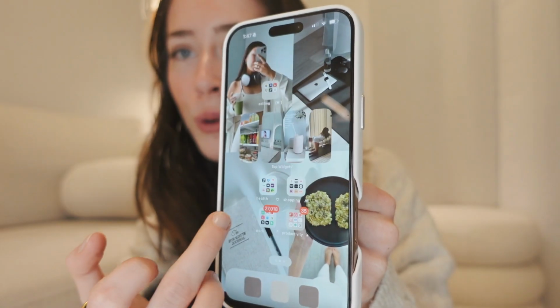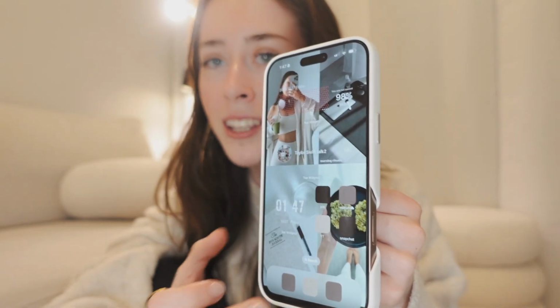Feel so much more ready for the new year. I feel a lot more organized. I just always feel like a new person when I refresh my phone.